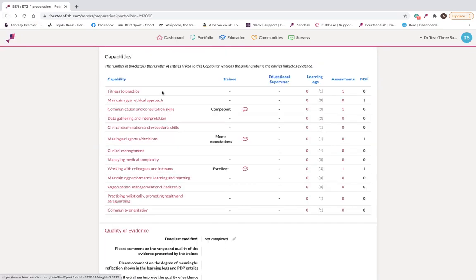Okay, so it's simply a case of working through these capabilities. When you come to the ESR, what you would expect to see is that the trainee would have rated all of their capabilities and added some justification. We would then see ratings from yourself appearing down here, again with a little speech bubble indicating that you've added a justification for that particular capability.